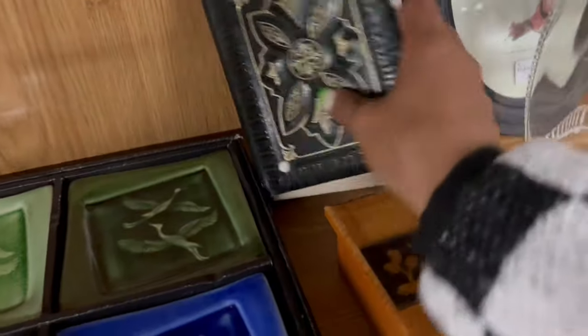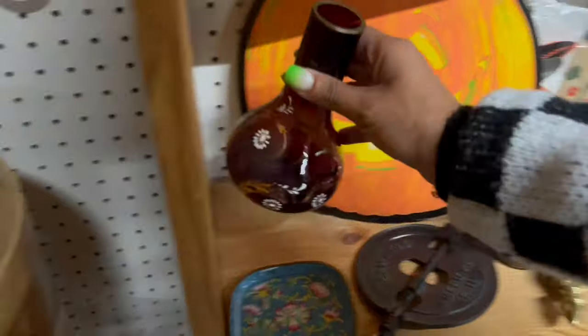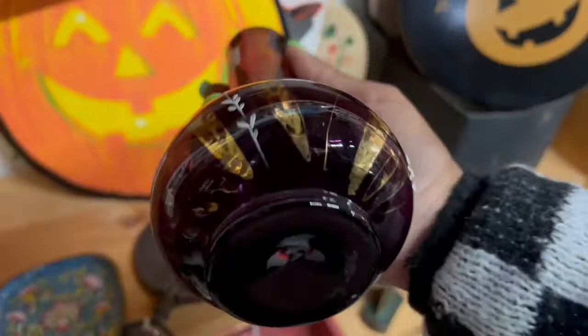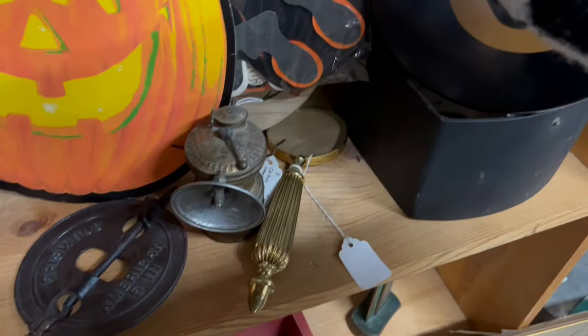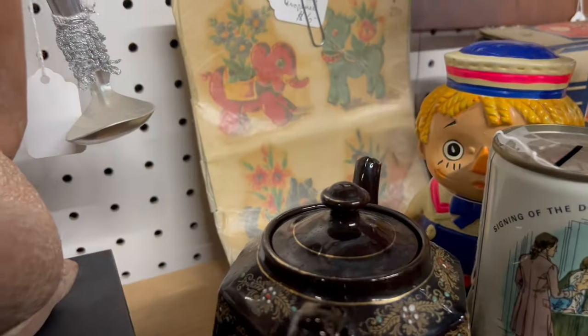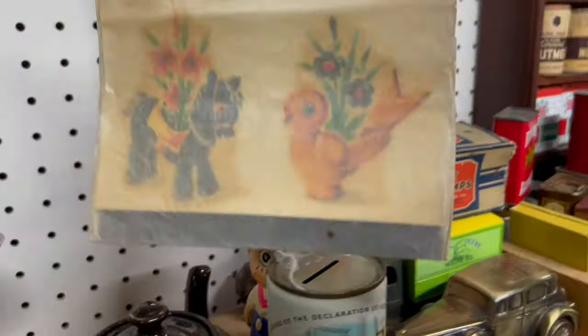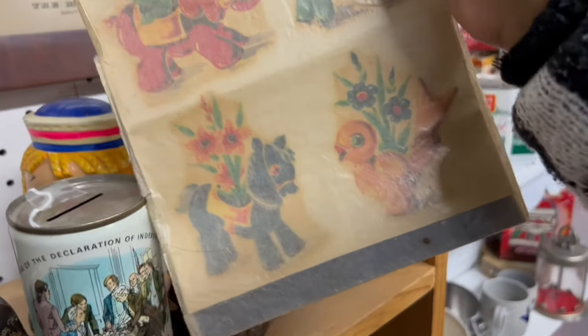And then what is this? A photo album? That's so cool. This is really pretty too. 22. Is this a cat? We have a witch. These look new. Just kidding. Oh. Look at these guys. How sweet. Wire cord. That's a really good price.